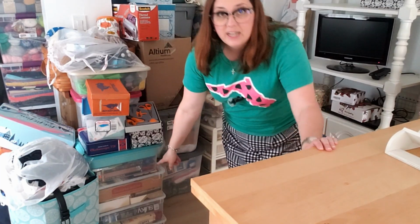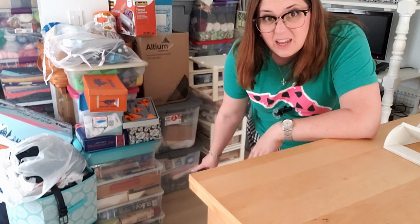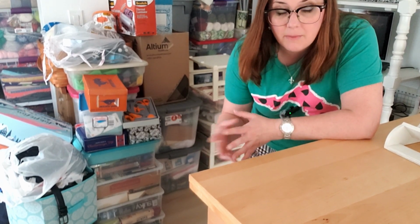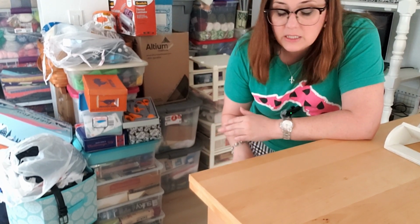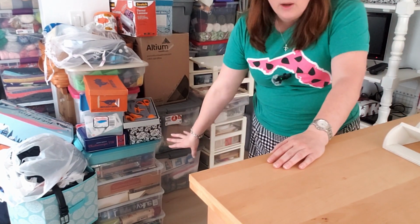These clear bins down here, one of them is full of bias tape and anything that comes in a packet like bias tape. I buy tons of vintage bias tape from thrift stores for like 10 cents a piece, and they're all organized by what type they are.